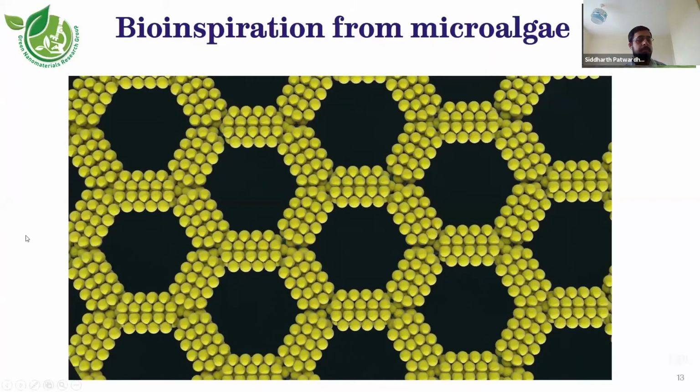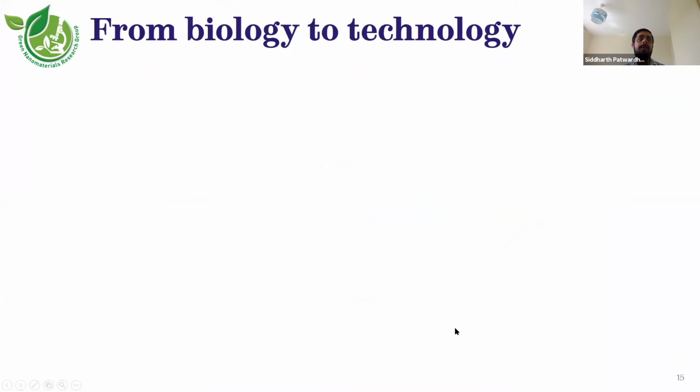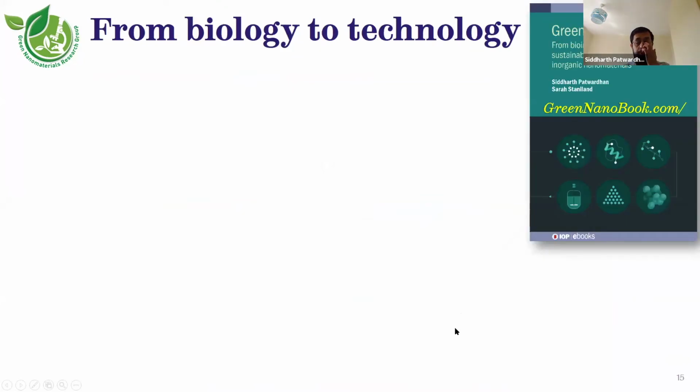So these seem pretty amazing, and we can learn a lot from these materials, and that's what we have been doing, looking at these diatoms and many similar systems. And our ethos has been learning from biology and taking it to the technology. So we observe things, we try to understand, make sense of that, and then apply and adapt them to our needs. Going a little bit deeper into how we do this, specifically, we've actually written a book about this.